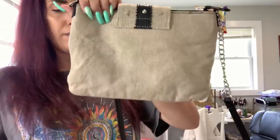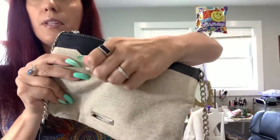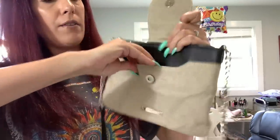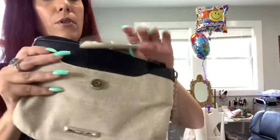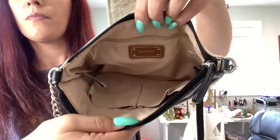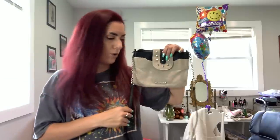There's the back. The handle, or strap I should say, is great condition. Great, great, great. You flip this up, and then you have a pocket here in the very front that snaps. And then your zipper closure. Super nice on the inside. Okay. Love this one, and we're going to do $30. Okay.